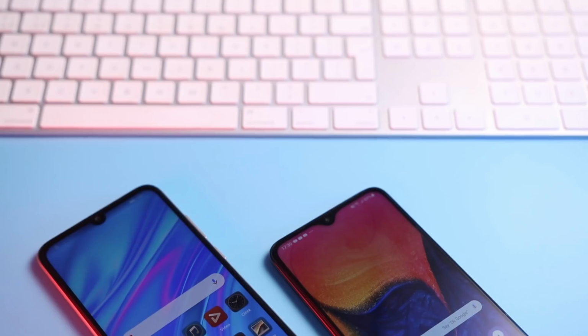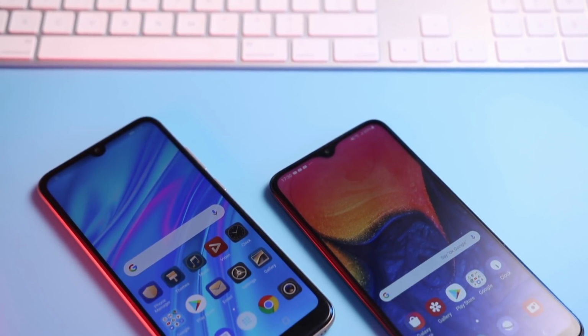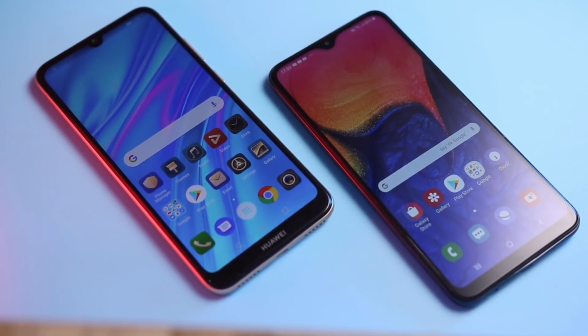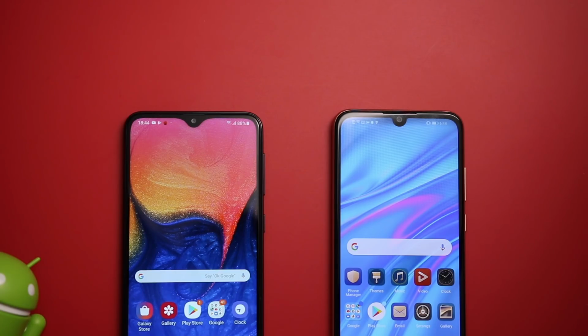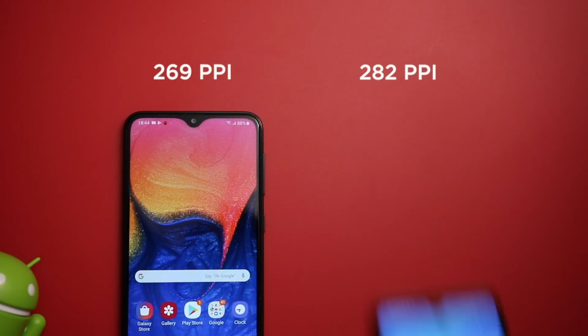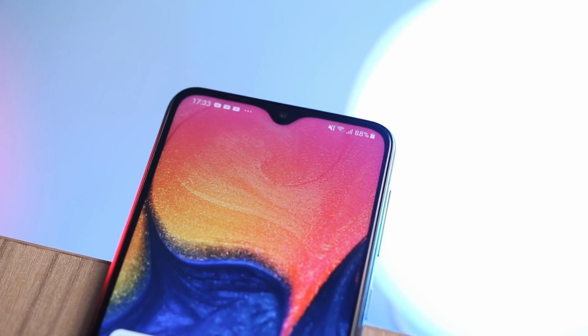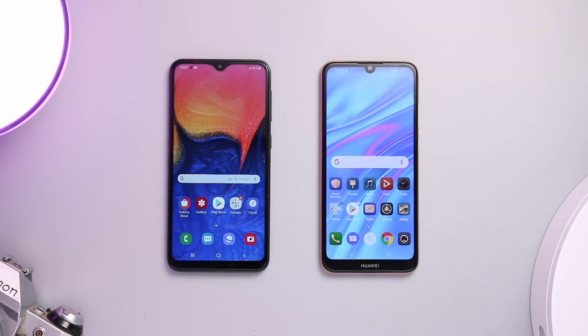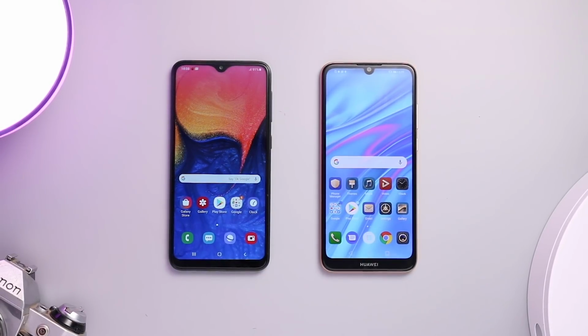They both have 720p displays, 1520 by 720 on the A10 and 1560 by 720 on the Y6 Prime 2019. And the Y6 even has a higher PPI at 282 compared to 269 on the A10. So on paper, the Huawei Y6 Prime has a better display, but on Samsung's display, I couldn't see much of the pixels. The Y6 Prime is 6.09 inches, while the A10 is 6.2 inches.